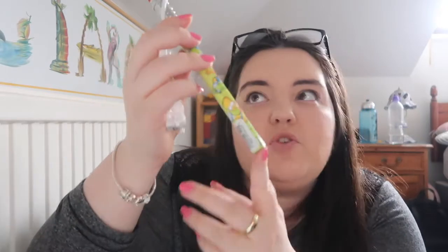I said in the last LA haul that I am a pencil collector, so I bought a Simpsons pencil. I wish they had a thinner one because I would have bought that instead. But this just has Bart Simpson on a skateboard, and at the bottom it's got Universal Studios on, and it's got the Simpsons at the top here.